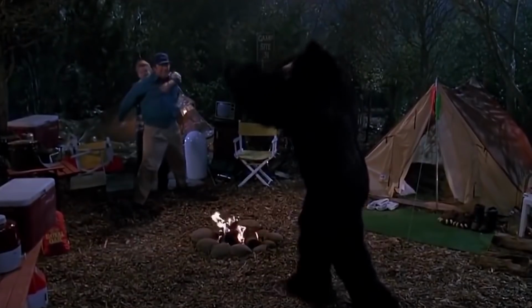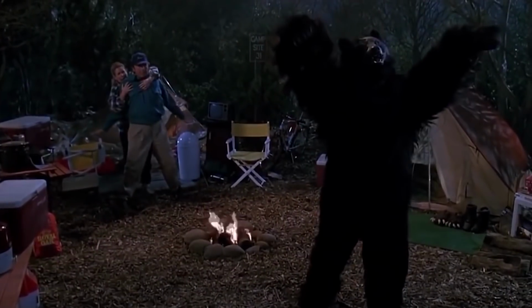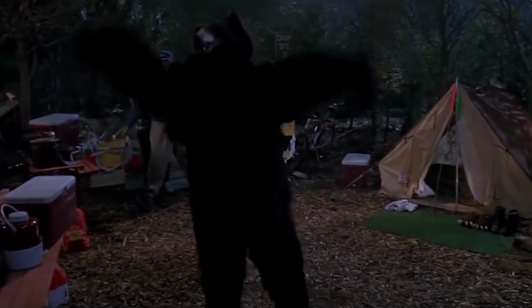Sure, most viewers remember Leo's many dead-eyed stares and wild-eyed freakouts in the film, but the big standout was the bear scene. Most people have never had to face an angry grizzly in the wild, thankfully.